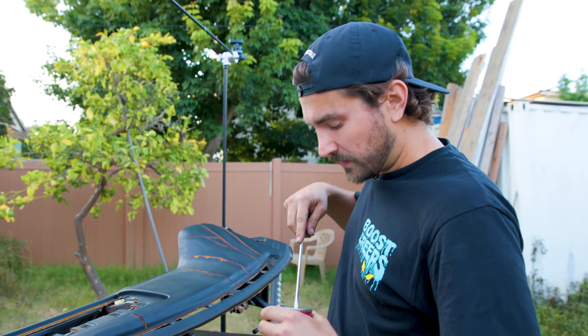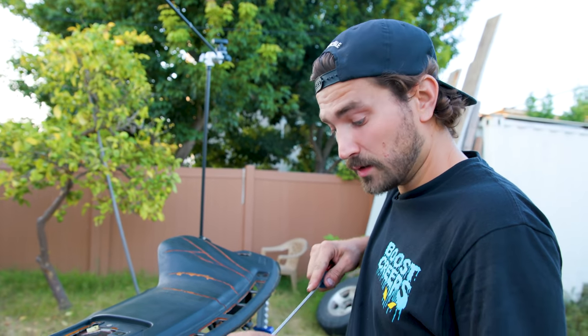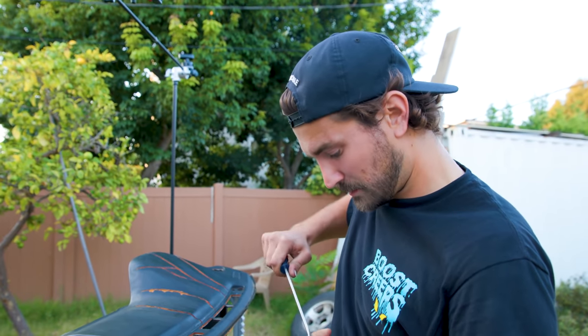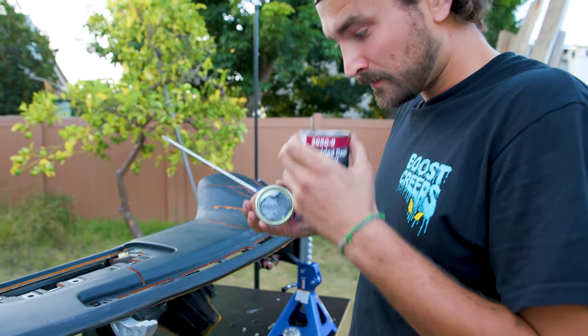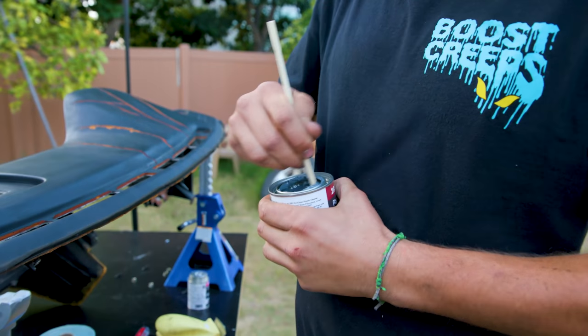All right, we're ready to put some filler into these cracks. So, filler, I mean, this is kind of like what Bondo is, basically. It's a filler with a hardener. Don't forget the hardener, or else you're just gonna make a mess that you're not gonna wanna clean up. Oh, that's the smell. It smells just like Bondo. All right, we got a chopstick. We're just gonna stir this up. It's a little bit separated, give it a nice stir.